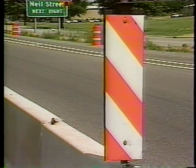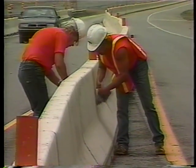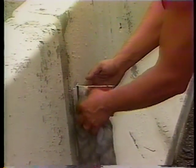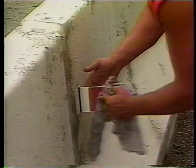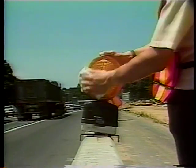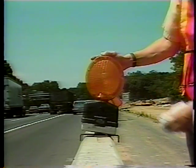While all devices get dirty, studies show that dirt accumulation on channelization and delineation devices increases as the mounting height decreases. So side-mounted supplemental devices need more frequent cleaning than top-mounted ones. Nevertheless, you should routinely and thoroughly clean all devices to allow them to be seen by motorists. And while you're cleaning them, inspect them for damage and replace them as necessary.